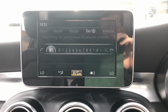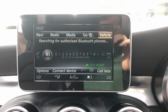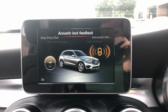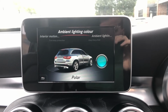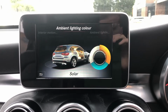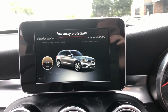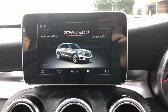You can connect your Bluetooth telephone device just here by clicking connect device, and then if you go onto vehicle, you can change many different things. So vehicle settings, you've got acoustic lock feedback, easy entry and exit, ambient lighting brightness, got your ambient lighting colour, so there is only 3, so there's polar, neutral and solar. We actually are going to leave it on polar because we prefer it. Interior motion sensor, tow-away protection, and the exterior and interior delay when you turn off the car.